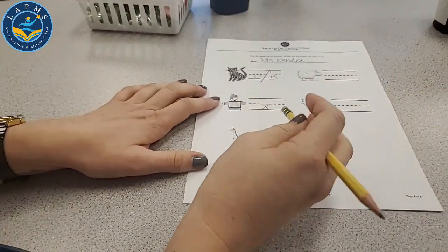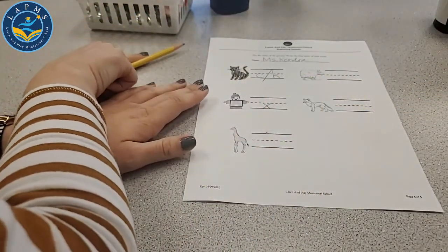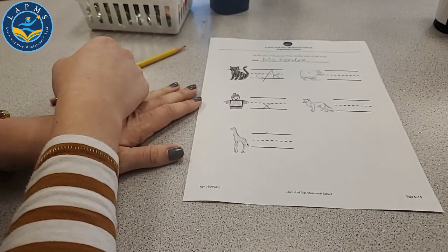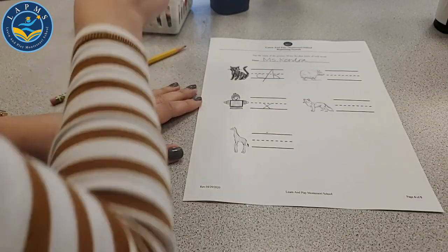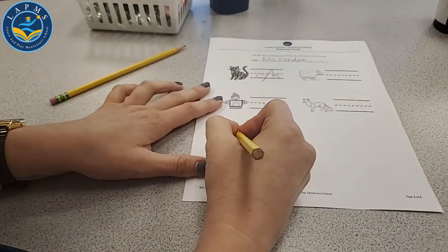And how about this little friend here? Have you guys been to the zoo? I miss the zoo, and I think the zoo, the animals, miss us. You think that's true? Maybe. Okay, let's color this animal. What is this animal?